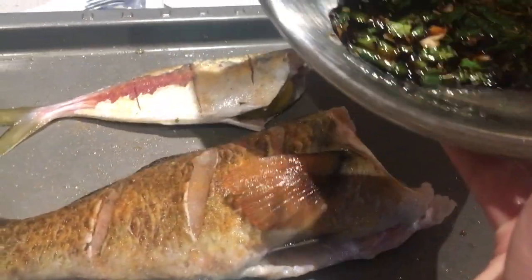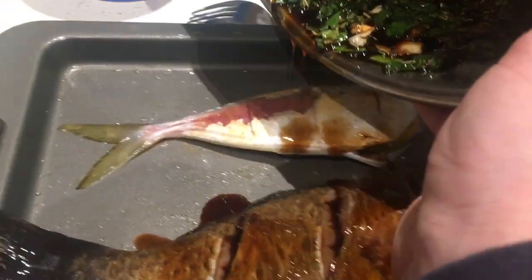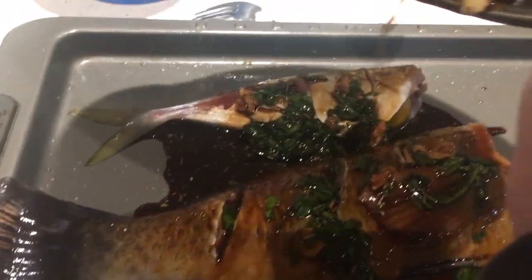So for the fish, I just gutted them, ripped the heads off, and cut some slits into them to stop the skin from peeling off. So that's that sauce stuff I was telling you about. It looks pretty disgusting, but it's actually bloody amazing to eat. And my GoPro went flat, so I had to film on my phone.